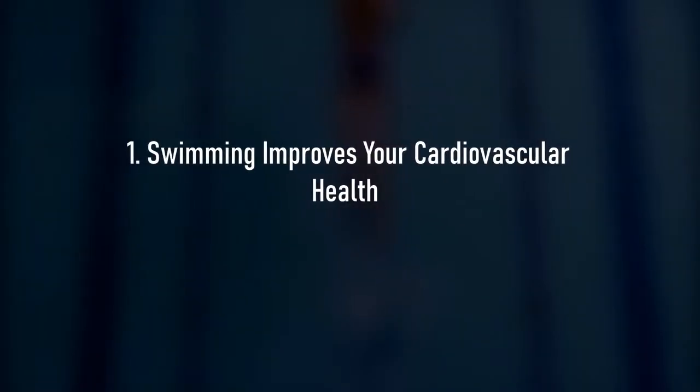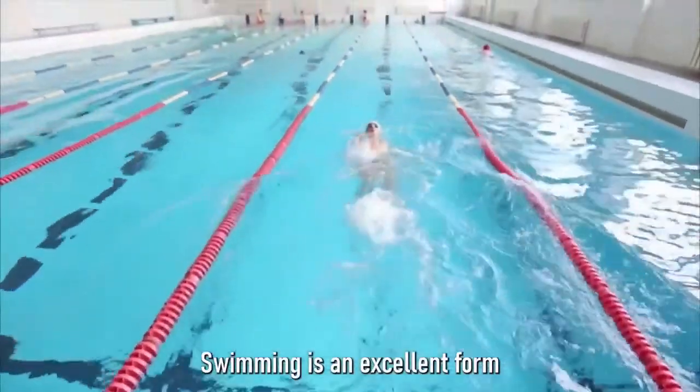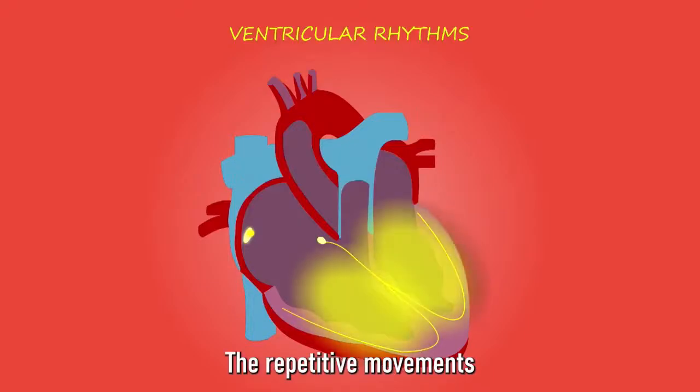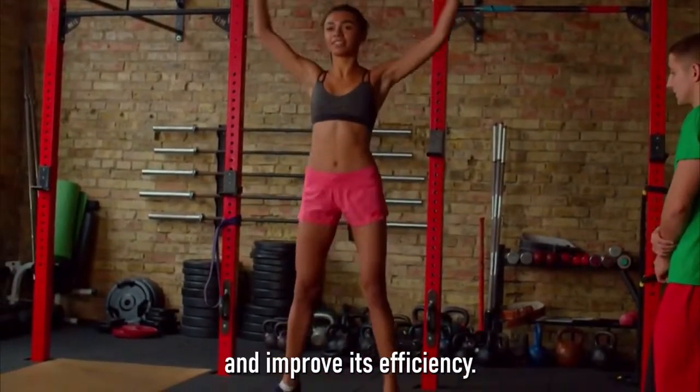1. Swimming improves your cardiovascular health. Swimming is an excellent form of cardiovascular exercise that offers numerous benefits for your heart and lungs. The repetitive movements of swimming, combined with the resistance of the water, strengthen your heart muscles and improve its efficiency.